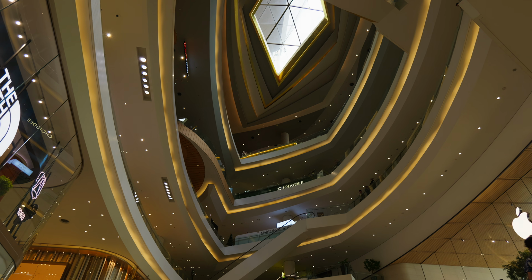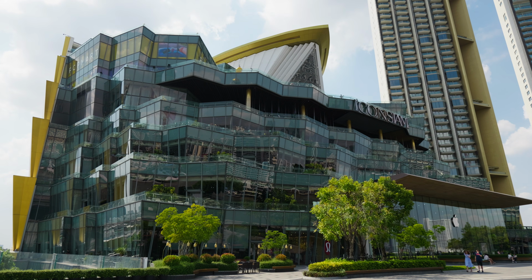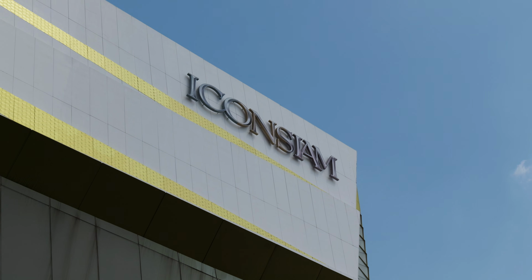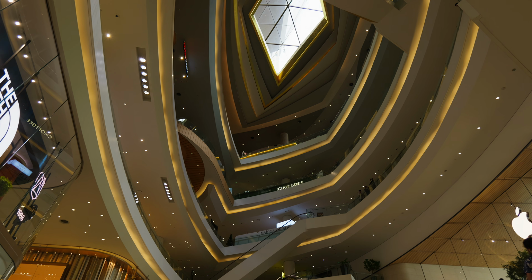Anyway, I need to go and sort something out at the shopping mall. So I'm gonna stroll over there and I'll pick up with you guys. I think it will blow your mind. Right, I've come to ICONSIAM shopping mall. I actually came because I need to get the SIM card sorted on my phone. So why not come to the shopping mall? But I had to show you and I had to tell you about it.